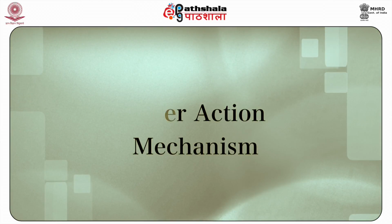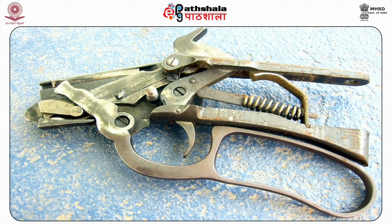Lever action mechanism. In the lever mechanism, a handle is fixed below the trigger and acts as the trigger guard in the normal position. When it is pushed forward, a rod is pulled backward and it extracts the fired cartridge and cocks the firearm.